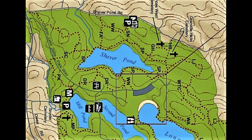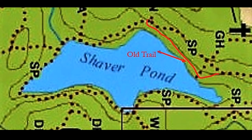Hi, this is Dr. Rubenstein, and today we'll be looking at an historic trail, or maybe we'll just call it an old trail, along the shoreline of Shaver Pond at Grafton Lakes State Park. Now, the map you're looking at first is a map of the park, and you can see what it looks like today. Then you're going to see a map of the park with the old trail along Shaver Pond, so you'll be able to see that also.